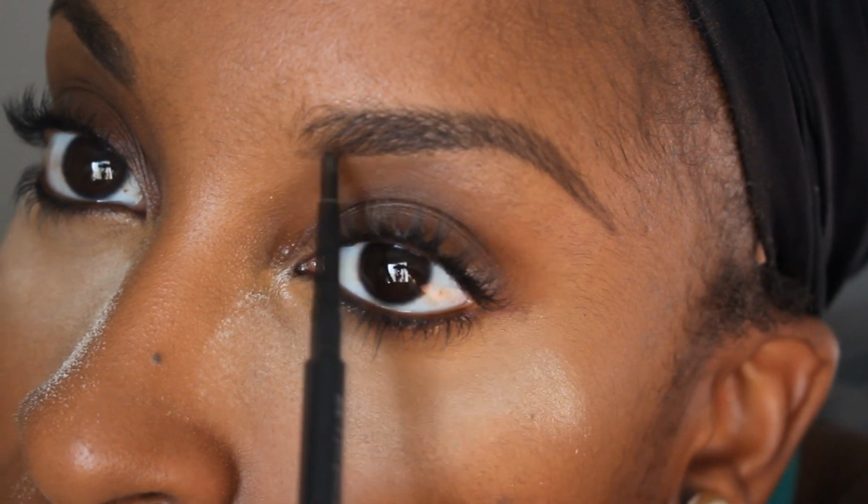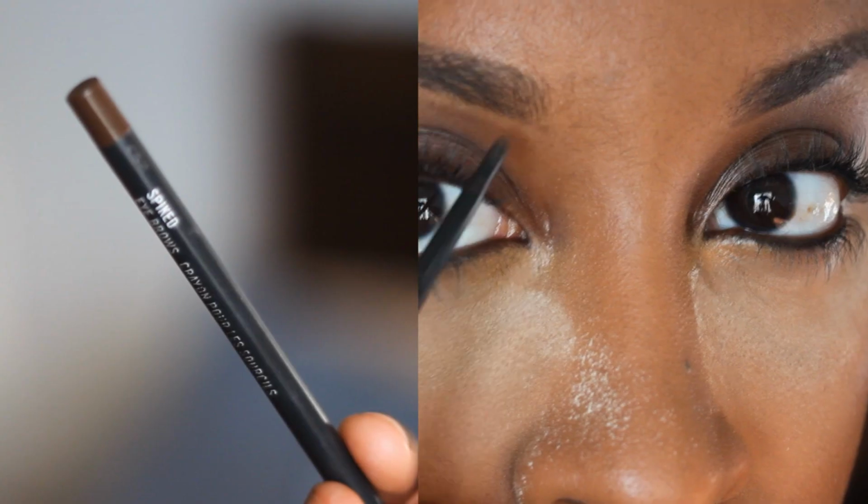Before we get into the eyes, I'm going to go ahead and work on the brows. I'm using my Spiked Brow Crayon, and this is from MAC.